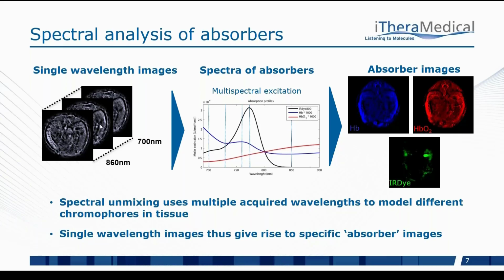But this whole process allows us to go from single wavelength grayscale images to absorber images, which represent functional or molecular information. In blue, now I can see the relative distribution and quantification of deoxyhemoglobin. In red, I see oxyhemoglobin, and then in green, I see IR dye 800. In this particular experiment, a dye was injected that would filter through the kidneys, and these 2 hyperintensities that we see on either side of the image represent the renal pelvis of the mouse as this dye gets filtered.